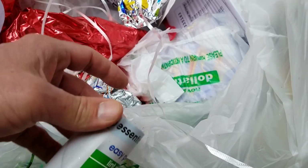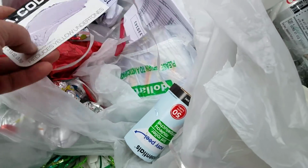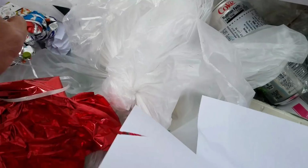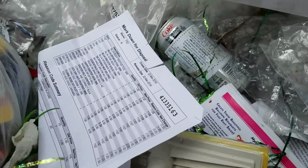Easy peel lint roller. We got enough of those. Here's a broken up candle. Rose water and ivy. I guess we'll take that. No. Why is this box so heavy? It's got candy in it too, but there's something. Oh, it's Yahoo. Yahoo chocolate drink in there, broken open. There's a color conceal crack. I think that's it in that bag. What about in this bag? Anything in here? No. No.